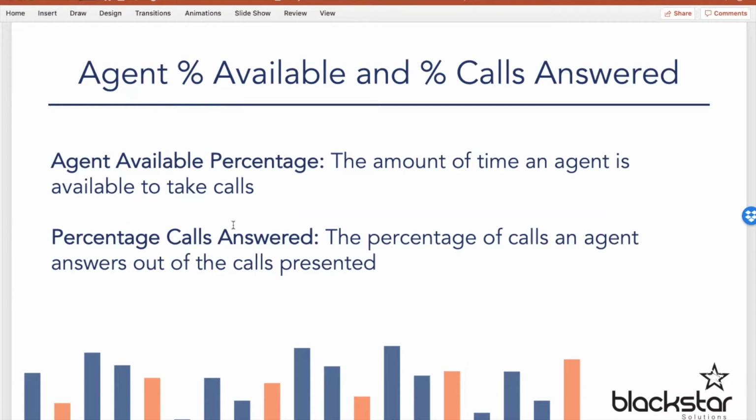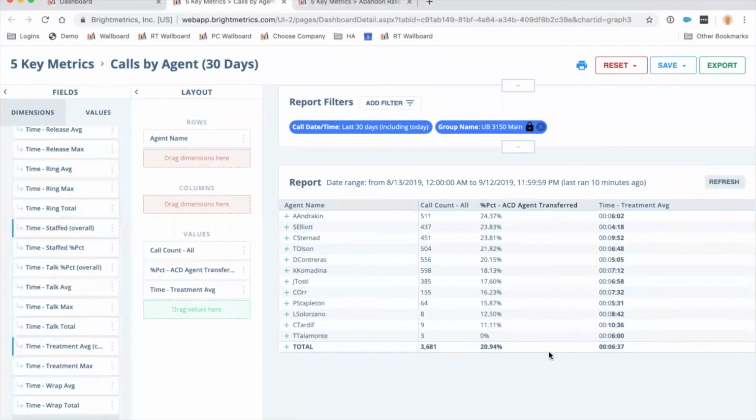And then second to that, the percentage of calls answered. When an agent's phone rings, do they pick it up or not? These are really interesting measurements, where in the last one, when we looked at this measurement, I said, you don't care about the averages. I don't want you to set a specific benchmark of I want my transfer rate at 15%. You want to really look at what your agents are exhibiting and compare them against that.